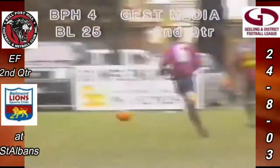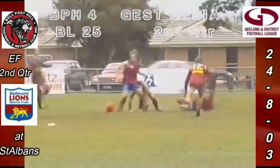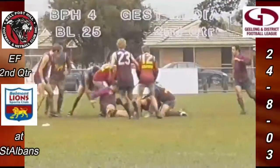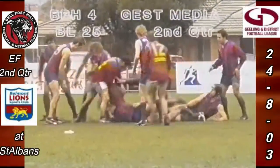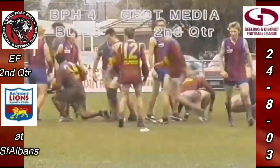McBilly through the middle. Gets another kick away towards half forward. Hall leads in the race to the ball against Simmons. Picks it up, wheels around 45 metres out. Terrible kick though. Coming back towards Backley. Got the handball away to McAuliffe. His hand's knocked off. Hall's there. Handley's there as well. Pack develops 35 metres out from the Belmont Lions goal. And the umpire will come in and ball it up.